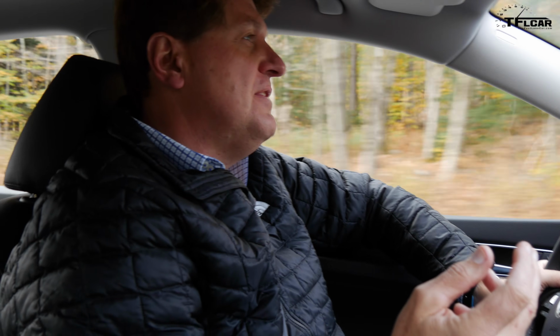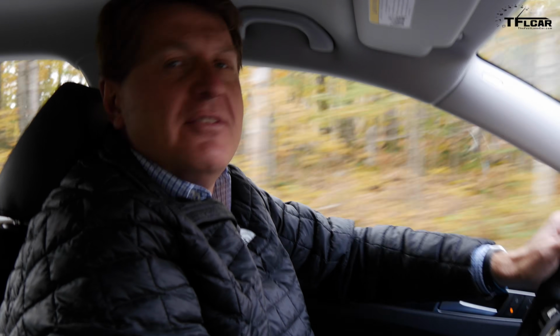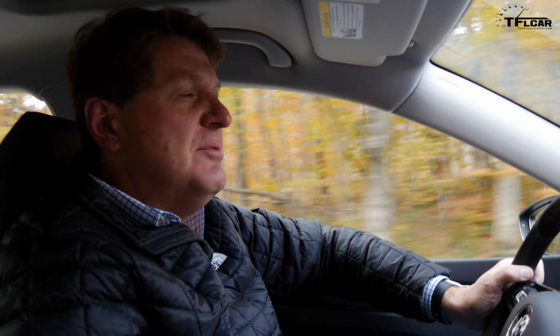So how does a 2016 Passat drive? Well, it's a bit of an enigma. Let me explain that. It drives like a large, comfortable, and competent German sedan. I feel like this could go touring on the Autobahn all day, and yet it's front-wheel drive. I feel like it should be rear-wheel drive.